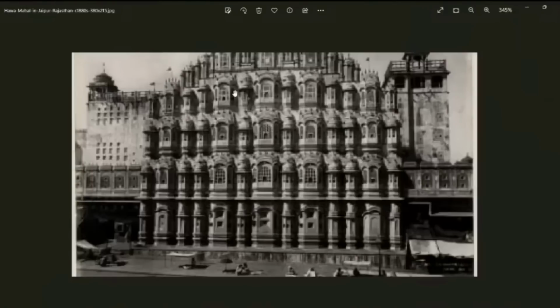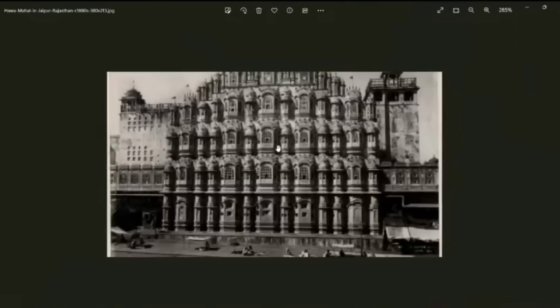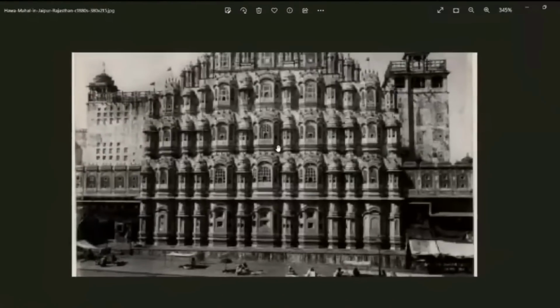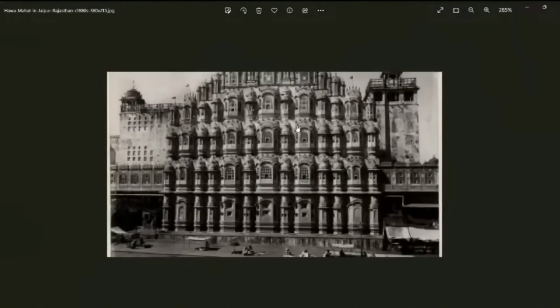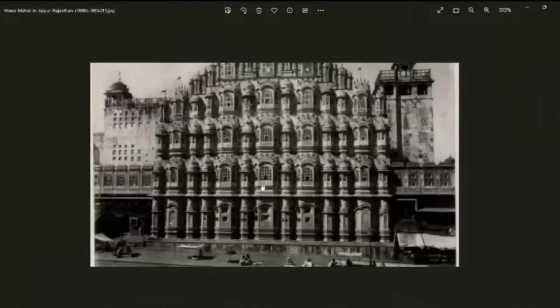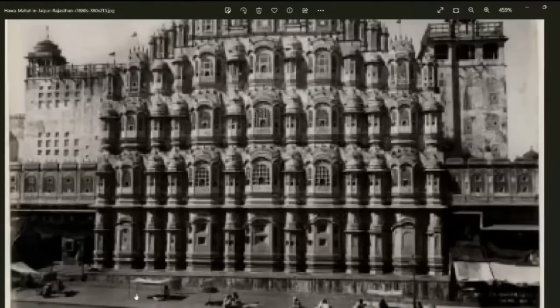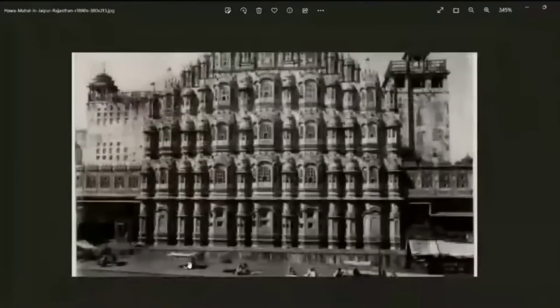This is 1880s, the Hawa Mahal in Jaipur, how do I say that? Rajasthan, let's say that one. Again, sorry, these are old photos, so not the best pixel count. But you can see how intricate this building is, just completely covered, but looking old and a bit dilapidated as well. And at the front here, we have the level of tech that they've got, right? Four posts and a piece of cloth over the top for their shop in front of this.